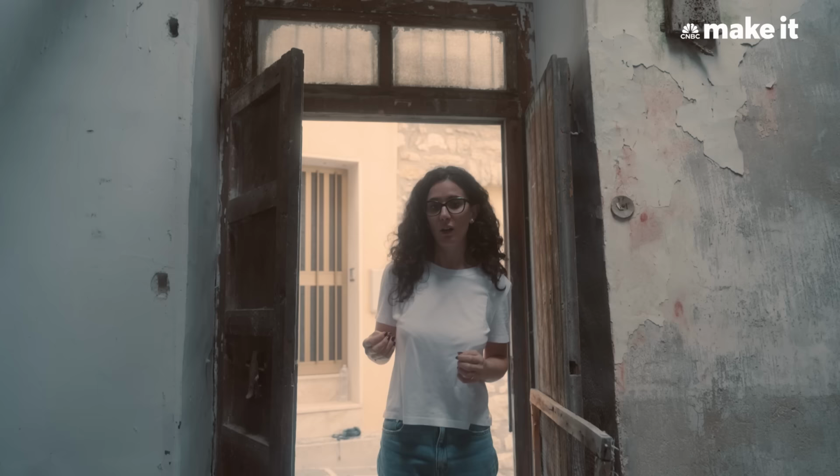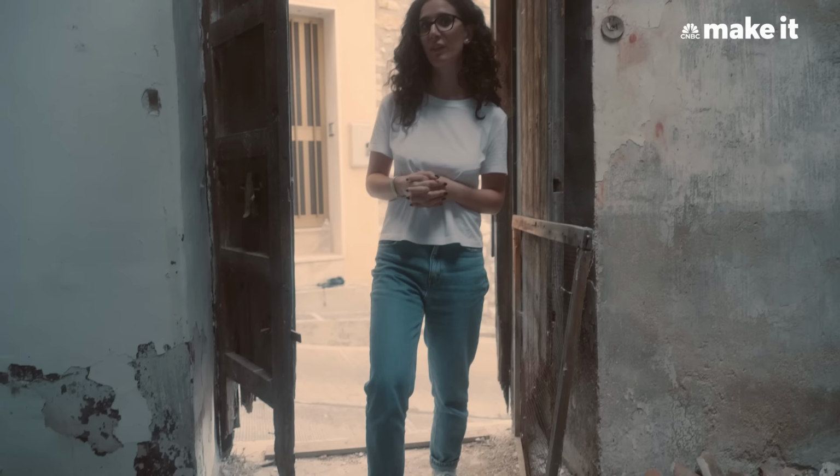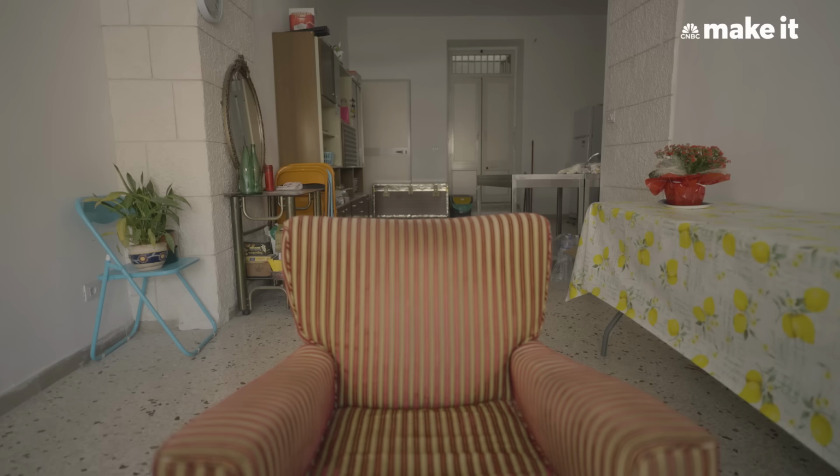This is how a 1 euro house usually looks. It's not in really great shape, but it has potential. I mean, it's a 1 euro house, so you can invest more in renovation. For some, renovations don't always work out.